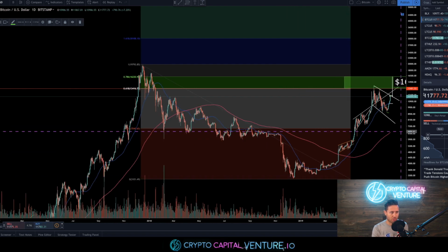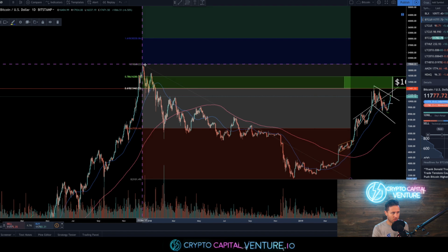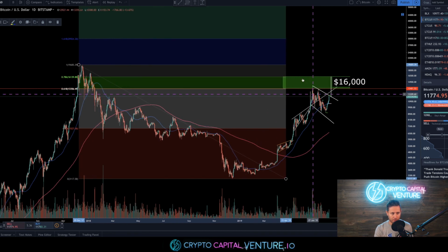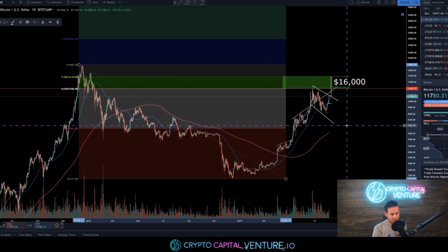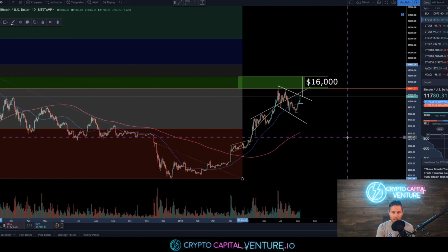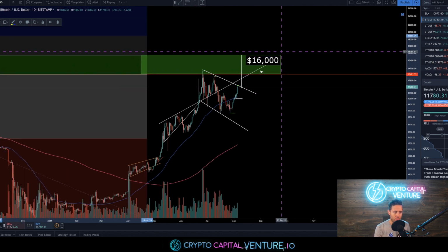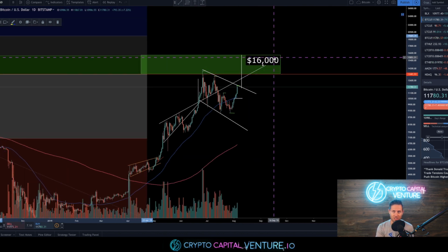I'm going to zoom out in the charts real quick just to give you an idea. This is what we've been tracking on this channel. The bull market high, 2017, down to the bear market low, 2018. Here's our Fibonacci channel, the 618 to 786. Same exact thing happened back in 2013 to 2015, bull market to bear market. This is what it took Bitcoin to break through these bull market doors.